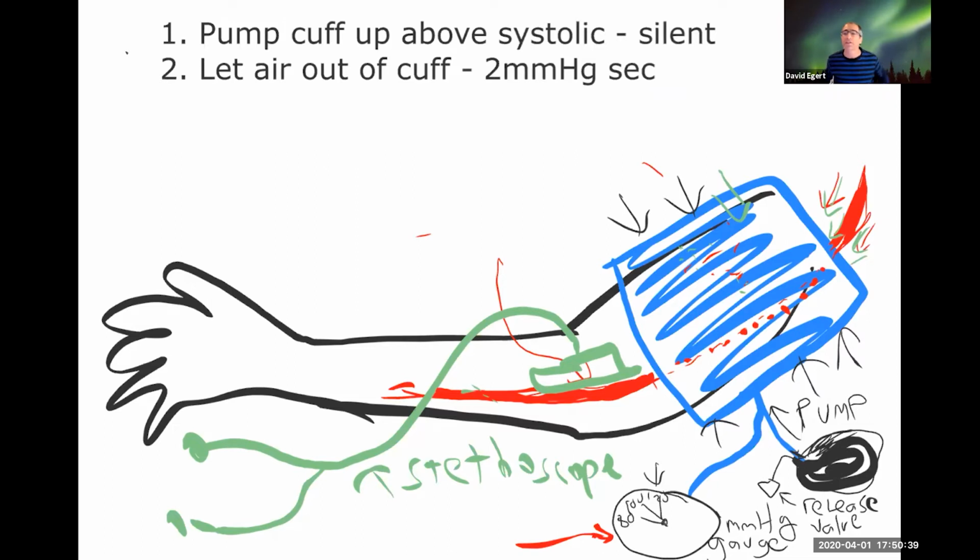If it goes too fast, you're going to miss everything. Too slow, you're going to prolong the suffering, right? It's a tourniquet. Your subject does not have any blood flow to their arm during this. So you do not want to make it last longer than it needs to, because that's really bad bedside manner. So you let the air out. As the air bleeds out, you listen.